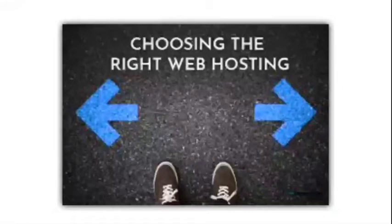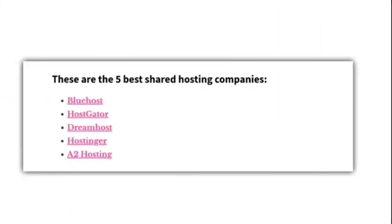So which hosting companies are the best for shared hosting? These are the 5 best shared hosting companies: Bluehost, HostGator, Dreamhost, Hostinger, A2 Hosting. The best WordPress hosting.